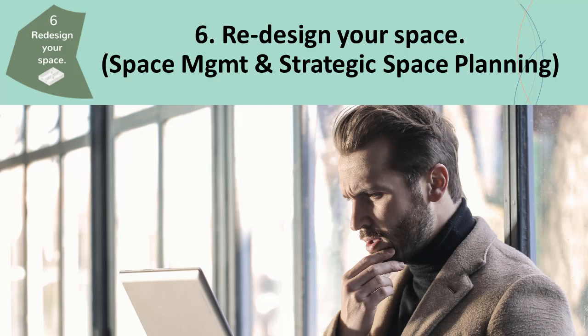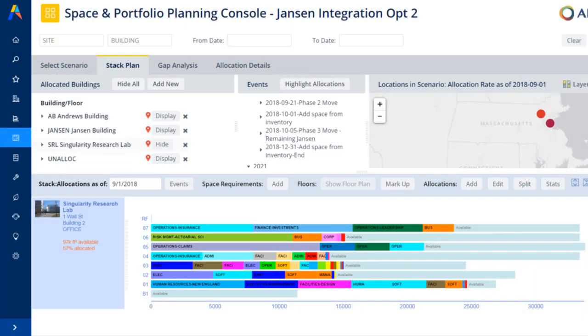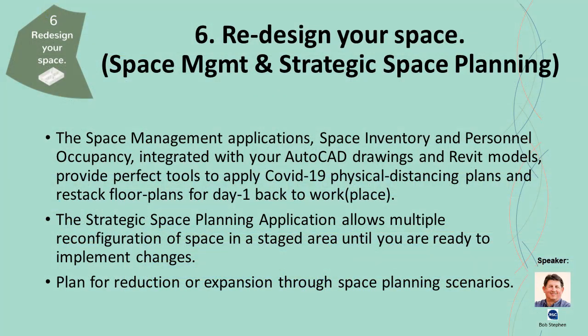So one of the things that's really on everyone's mind now is how do we redesign our space? In the strategic space planning module within Archibus, you can use what are called trial layers, or scenario planning. Let's say that you want to have a strict floor plate where 6-foot physical distancing is in place. That may require you to modify your modular furniture and do tenant improvements to the floor. The strategic space planning module, through the trial layers, allows you in AutoCAD to restack your floor while keeping your inventory in place. Inventory is what I mean by the existing floor plate. And then when you come up with multiple plans, you can choose the best one. Then there is a simple switch that allows you to take the plan you chose and make it inventory.